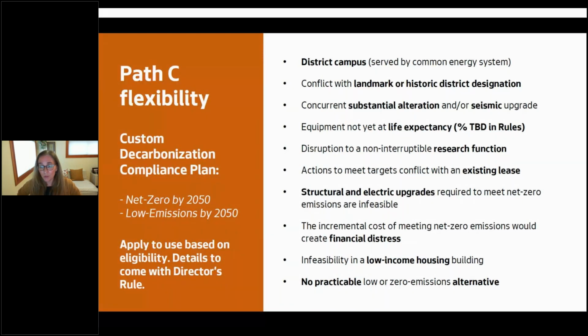So generally, most plans will still mean meeting net zero emissions by 2050. However, we recognize there may be some really extreme circumstances where it's just not feasible to get to net zero completely. And in that case, a low emissions plan may be an option to propose. Okay, so owners will need to apply for this option each compliance interval and then reapply if they want to update it. It will need to include an engineering audit, energy and emissions reduction measures, and a cost analysis.